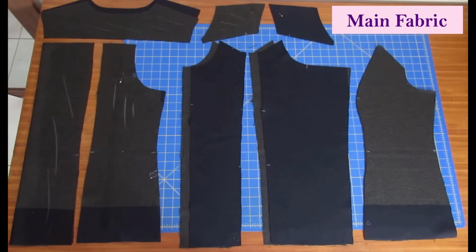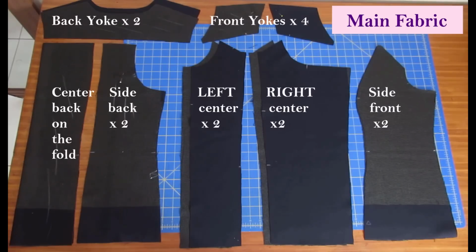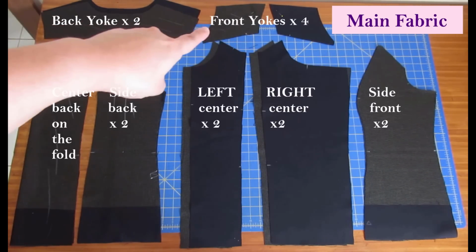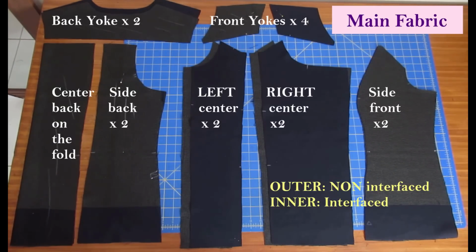These are the main pieces for the body of the jacket. Up here on the top, you have the back yoke. You can see a black outline behind the green one. It's because there are two of these that are cut out. One is non-interfaced, one is interfaced. Next to that one are the front yokes. Now you cut 4 of those, so 2 pairs, one interfaced, one non-interfaced. The black one there is the interfaced one, the green one is the non. Essentially the yoke pieces on the back and the front are double. The outer layers will be non-interfaced and the inner layers will be interfaced. Now these are the back pieces here.